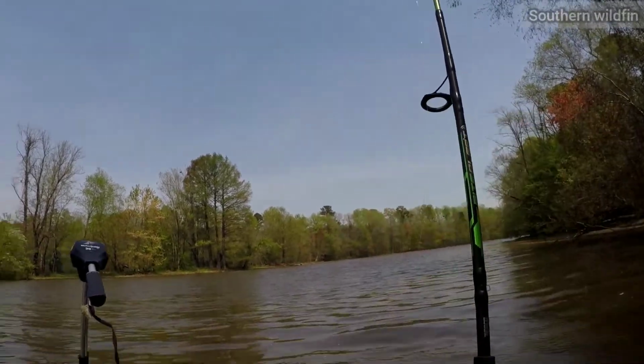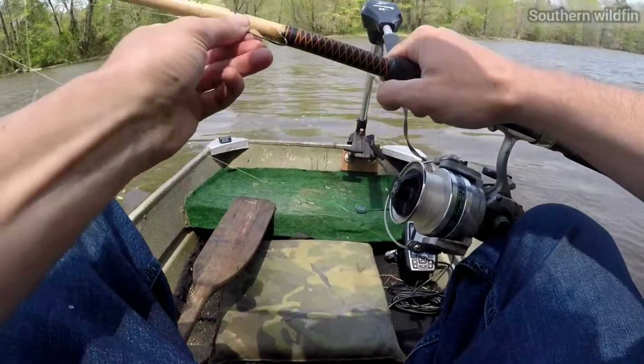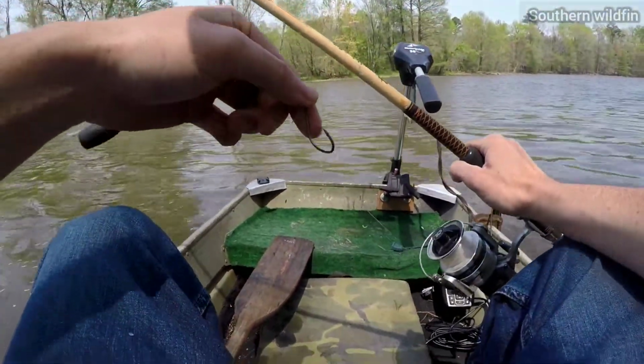And then on my other pole, I do basically the same thing. I already got him rigged up. I got a little offset J hook on him too.